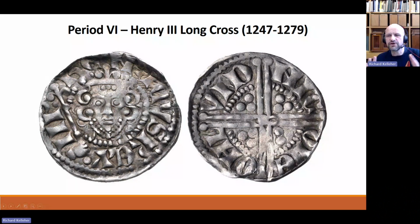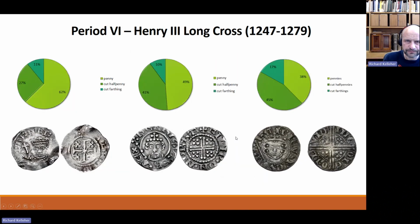Because of this sort of compression of space as well, what you see on Henry III's coins are a lot of ligated or ligatured letters. The best example on here is this one, which is an N and a D, which share this upright here. And that's a standard thing that happens on these coins.